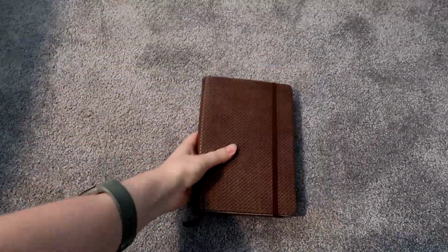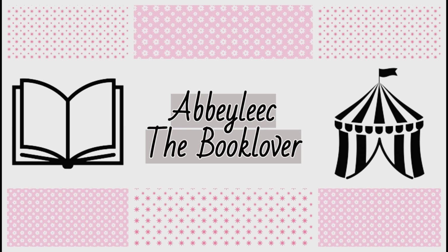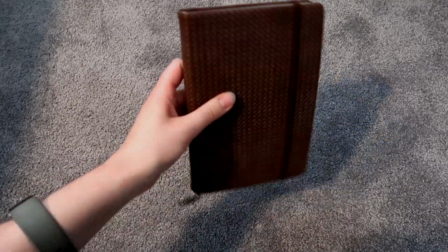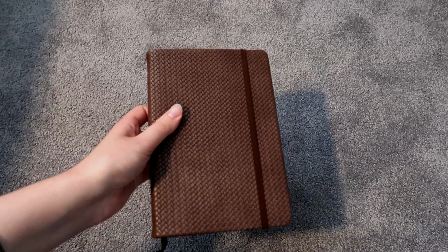Guys, it's time to do a look through of my 2023 reading journal. Just saying, she's been getting thick. I probably will only get another year out of her before I have to start a new one, but I'm excited to show you all the new spreads.